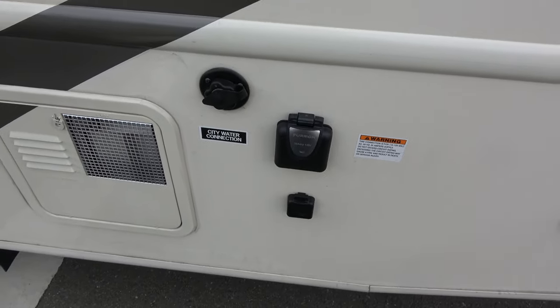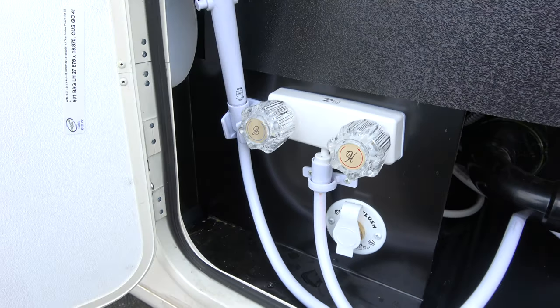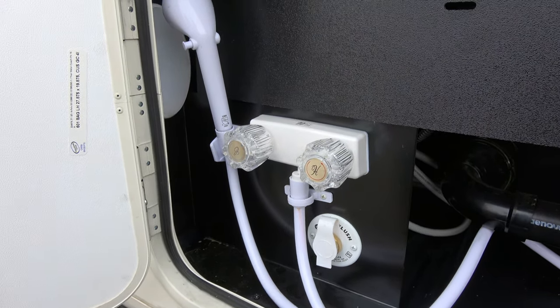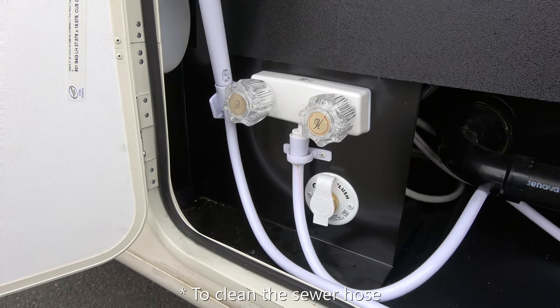One thing I didn't mention, oh, and here's your city water. A million people out here. And here's an outdoor shower hookup. It's kind of nice. Never did use it. Actually, I did use it to clean the hose. And it works just fine.